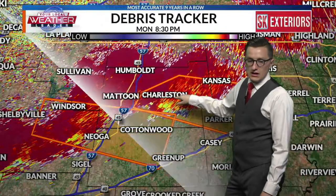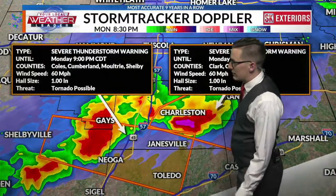It looks like the tornado warning has dropped. It's 8:30 now. I don't know what you think, Jack, but maybe we need to stay with this a little longer, especially since Charleston is likely getting some large hail. If we can look at the reflectivity from Lincoln only, just to get a little view, you'll be able to see the notch on there.